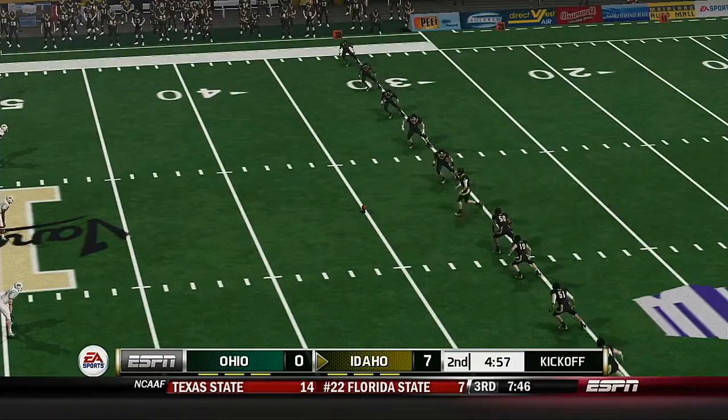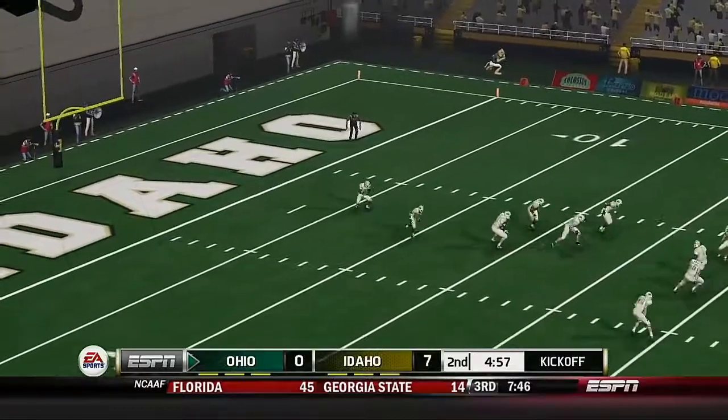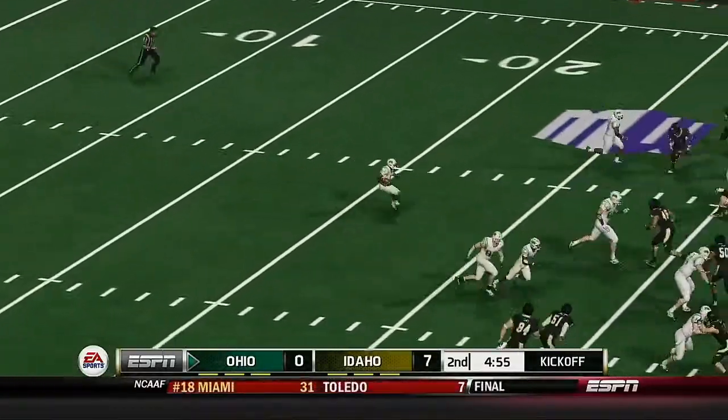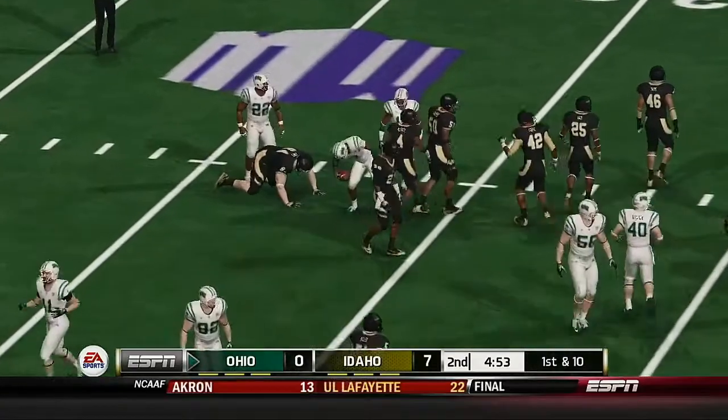Idaho kicked this one off. He'll return it from the 6. He makes it to the 28-yard line.